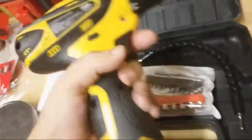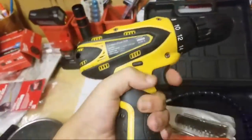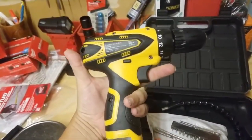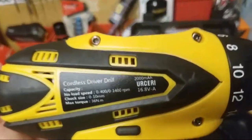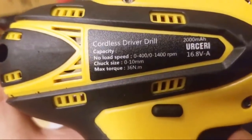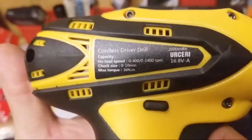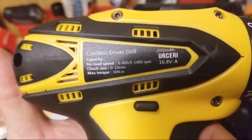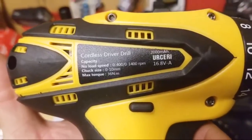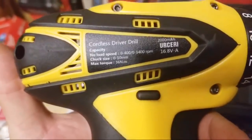But yeah, a pretty comfortable little drill. I'm pretty surprised at the power of it. Being a 16.8, they actually tell you 2000 milliamp hour. Yeah, 36 Newton meters. They put everything right on the drill too. Setting one will give you 0 to 400 RPM and setting two 0 to 1400. Chuck size 0 to 10.